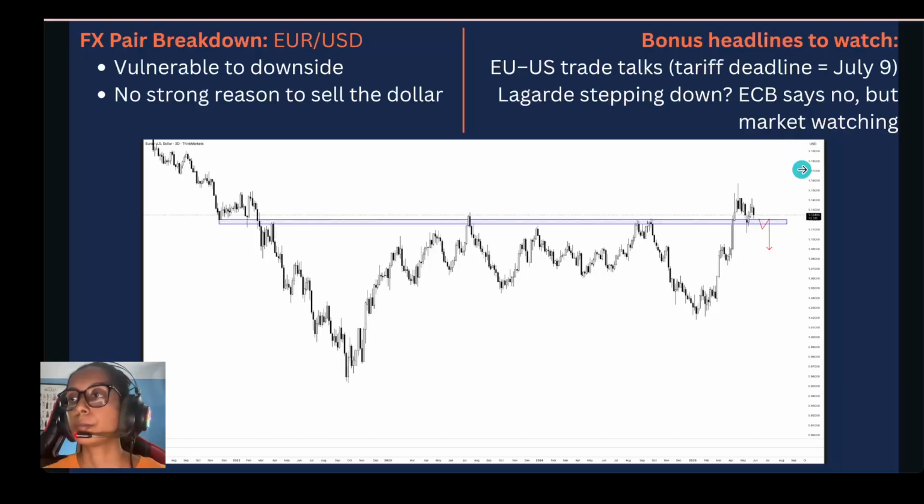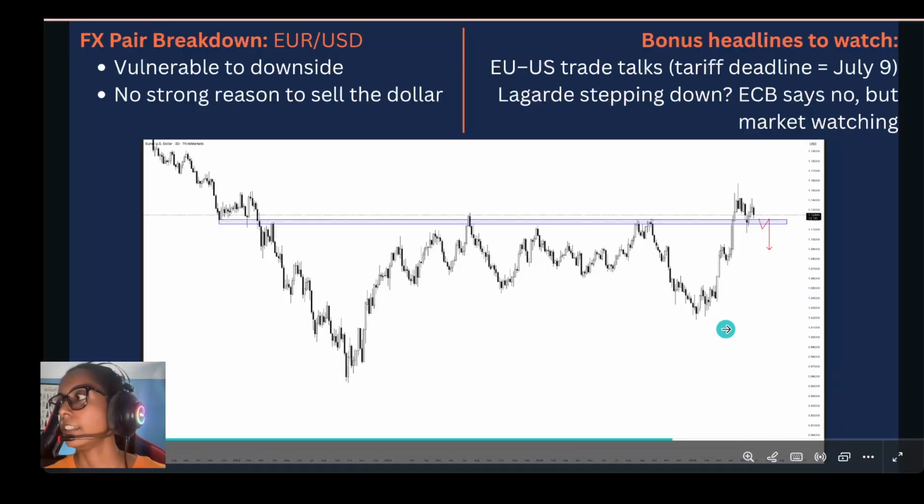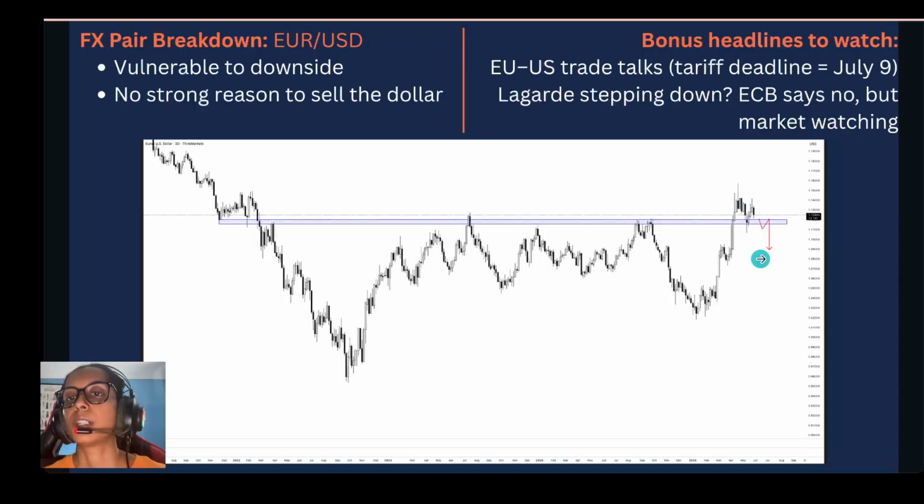There was also a rumor yesterday of Lagarde, the ECB president, stepping down, which was denied, but do keep an eye on it because that could lead to a sentiment of instability and possibly push the euro down.